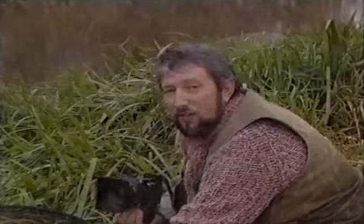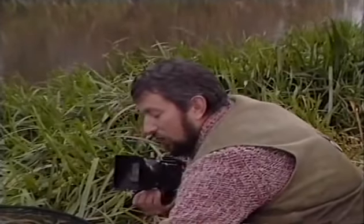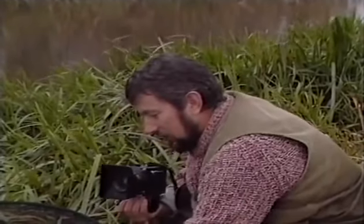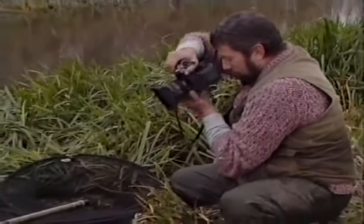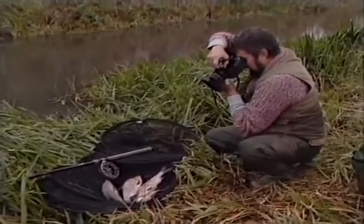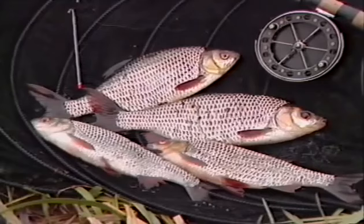Well, we fished a 35-acre gravel pit and we fished Norfolk's tidal river Bure. It's rather ironic, really, that we should come to a little tiny stream like this and catch the biggest roach. We've got 4 superfish there, the best probably, I don't know, getting on for a pound and a half. I'm just going to take a photo before I put them back. That's lovely.